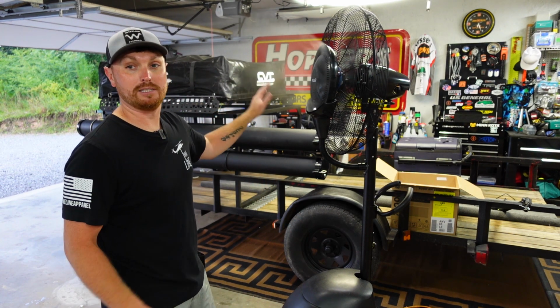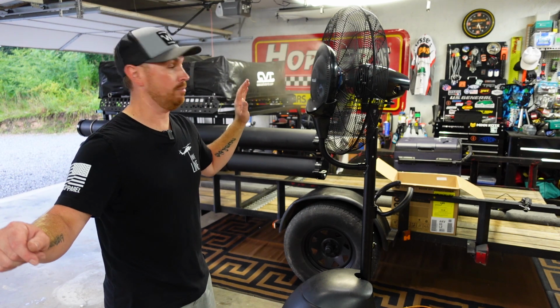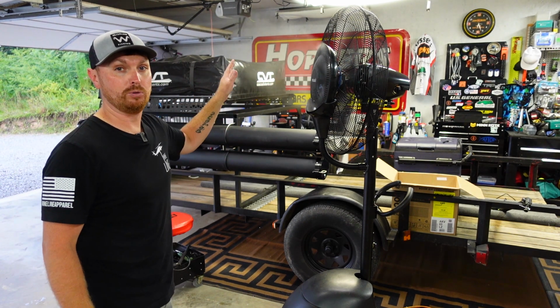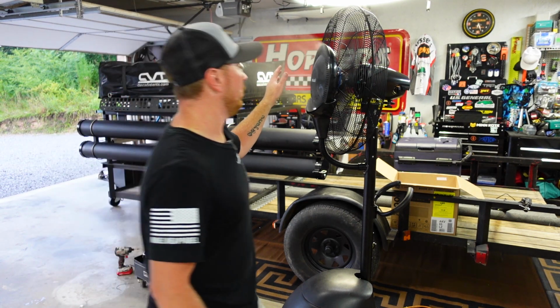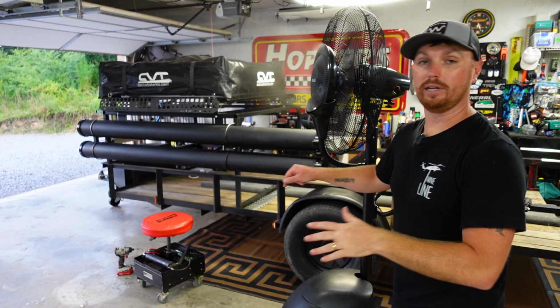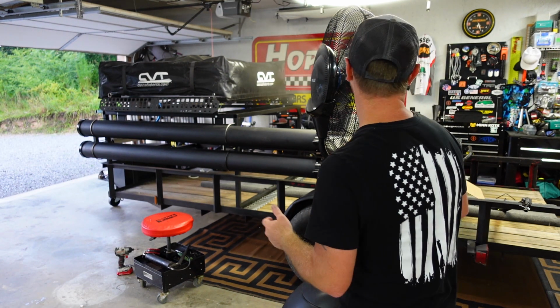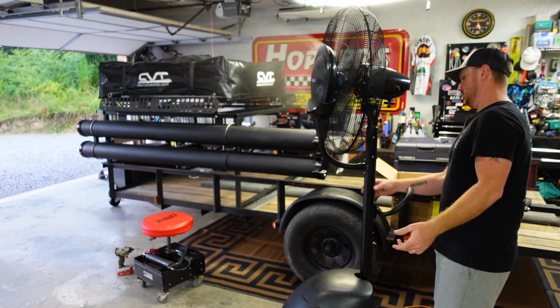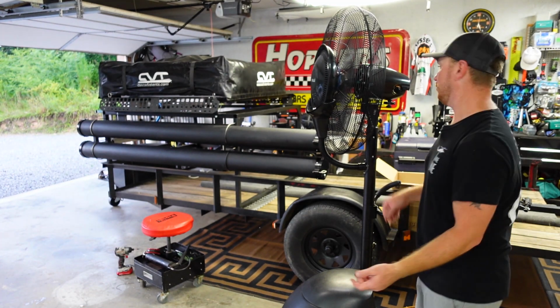What's really cool about this is I can just roll it to the corner of the shop, or when I'm working, like when I'm welding up this trailer, I'm fixing to have a lot more welding to do when we're adding this AC unit. I'll be able to just wheel it right over to me beside the door and turn it on. And if you don't want the water on, you just turn the pump off.